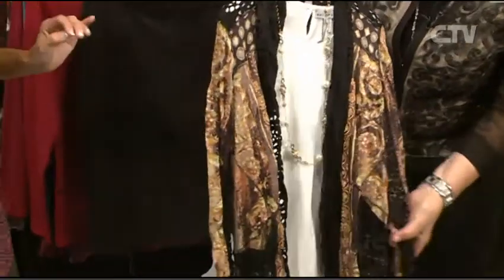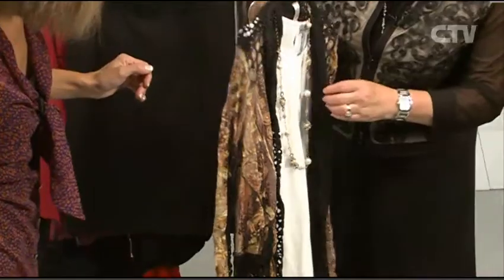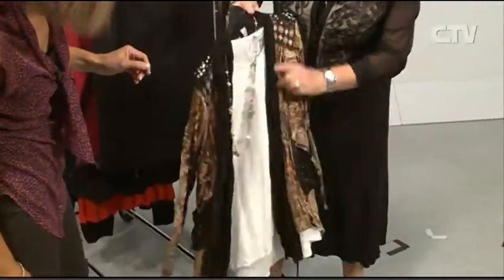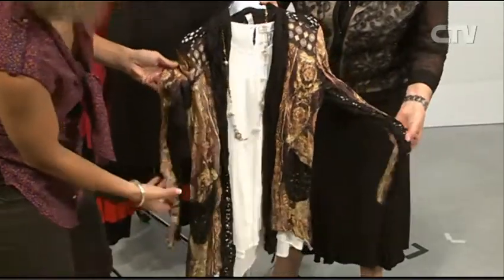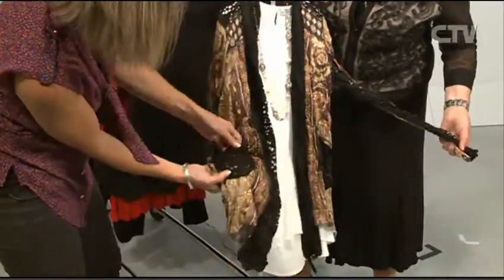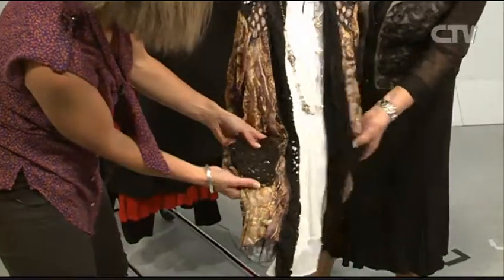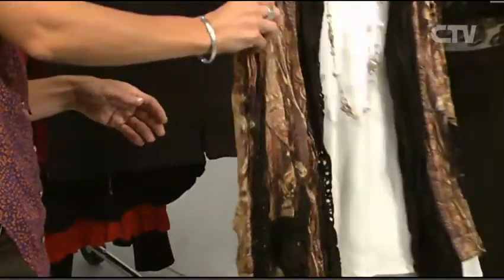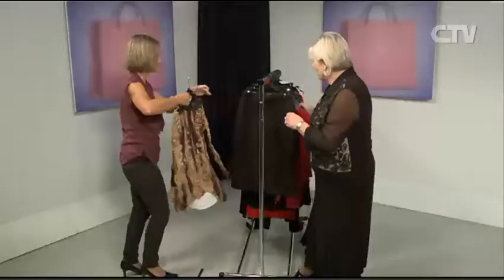So this is the Berlin range which we have in, and this has the lace through the back, but it also has it down the front and through the sleeve. It's absolutely stunning. And the wee pockets as well. It's just a most beautiful range, and honestly, love those colours. As soon as they come in, they just disappear out the door.